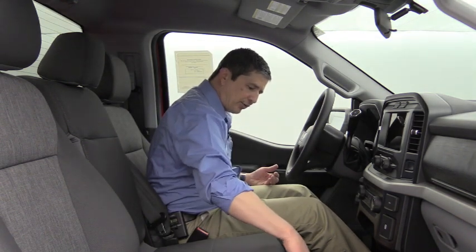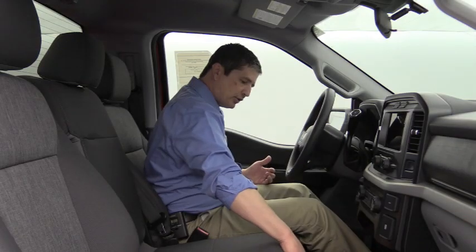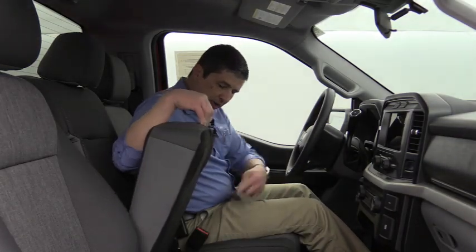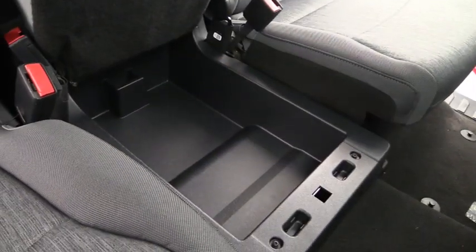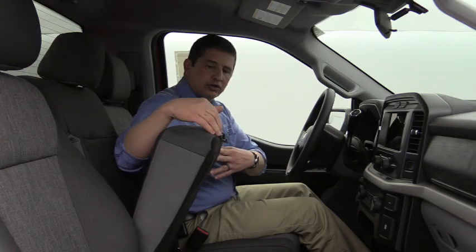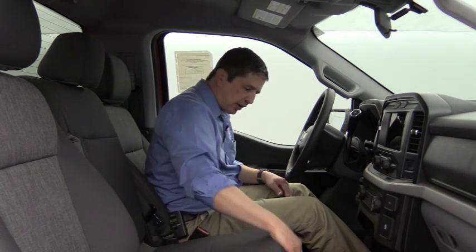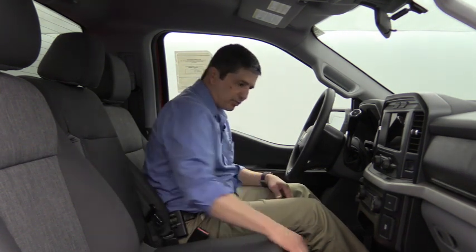So there's a little lever on the front, and I'll give you some clips here because I can't get it from that camera view. If I push that, that'll open up. You have some storage under there, which is really nice, having a little storage compartment in there. You can also easily store some things under there as well. So that's pretty nice having that.